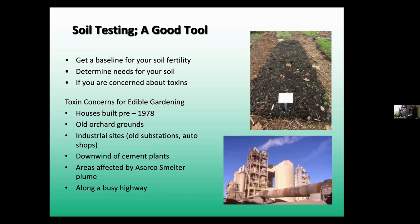Soil testing is important. Now's a good time to do that, to get a baseline, to see how your soil went, especially in an edible garden over the winter. You can see what happened this summer. Have you depleted things? You're going to usually see a lack of nitrogen because you usually are using it up a lot. If you have areas where you are concerned about toxins, you can do some extra testing to find out about heavy metals or hydrocarbons.